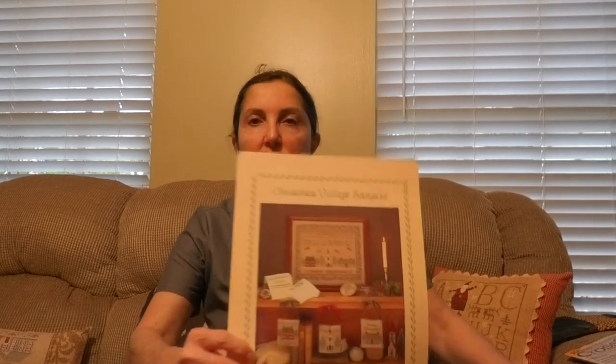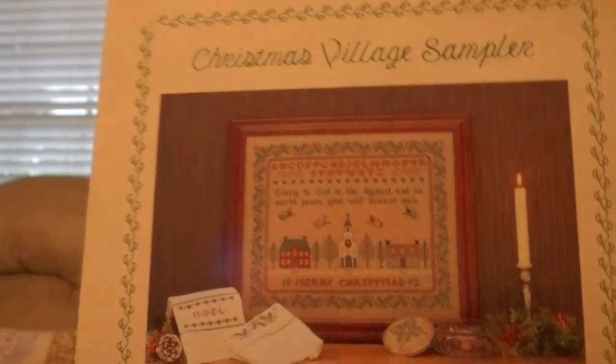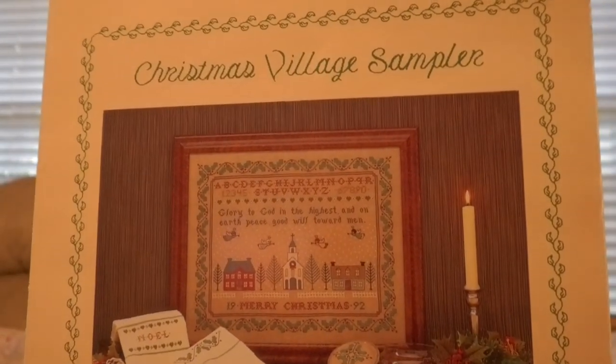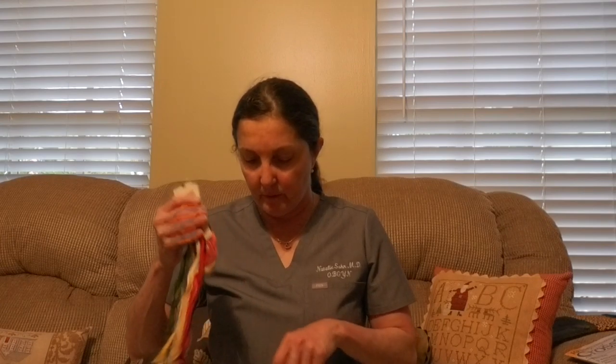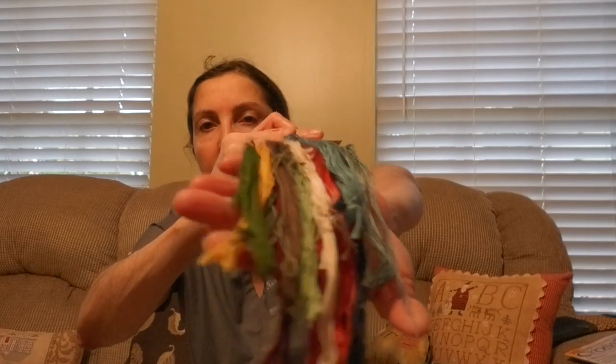Next, I've been working on Christmas Village Sampler. I really want to get this done. But anyway, it's Margaret and Margaret. And I did a conversion. Some people on the Vintage Cross Stitch Niche page asked me about the conversion, so I posted it there. But the conversion is all to Fancy Floss. Just to show you, beautiful colors.